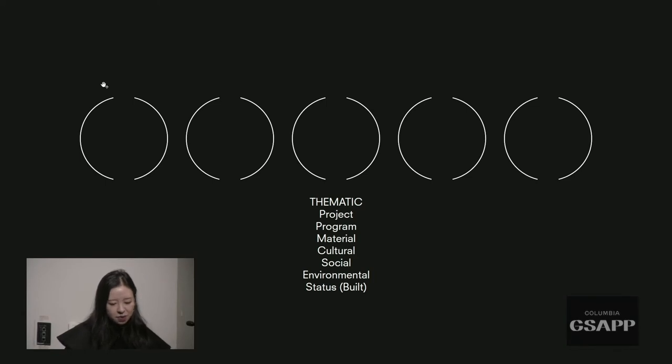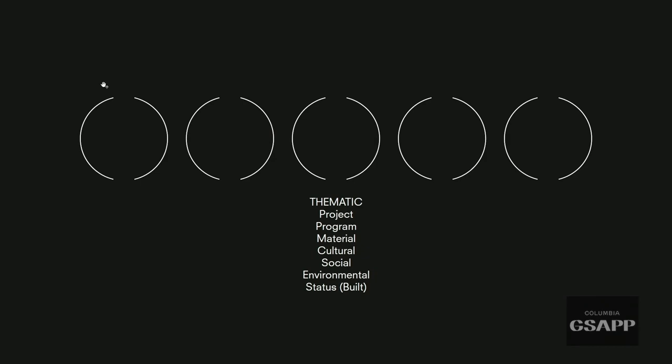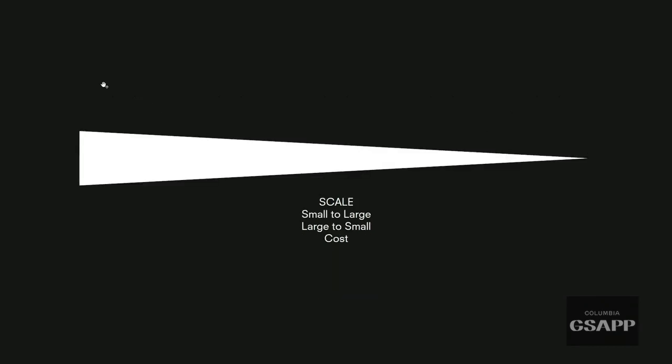This is the most common way of approaching it, I guess, is by theme, which you can decide what that theme is. It could be by project or program, material, or any dimension in which you want to talk about your work, like cultural, social, environmental, and the status of whether the project was built or not. And this is just a loose list, so you can define it however you want.